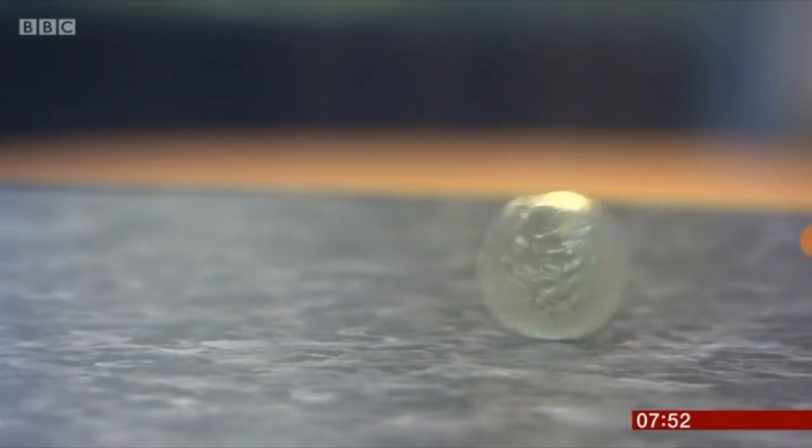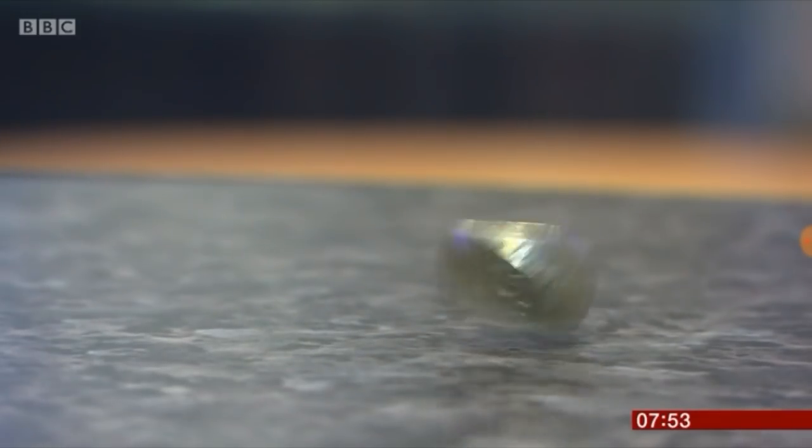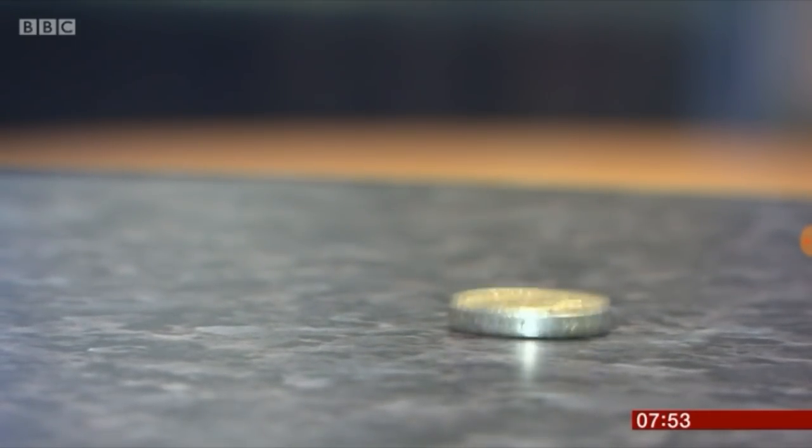After 11:59 p.m. on Sunday, October the 15th, businesses will no longer be obliged to accept the old pound coin. It'll cease being legal tender, and the round pound's role in our economy will be over.